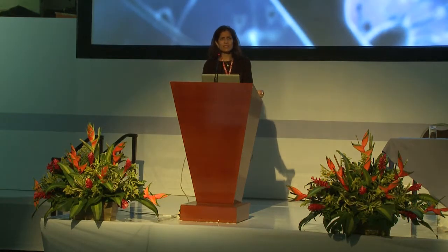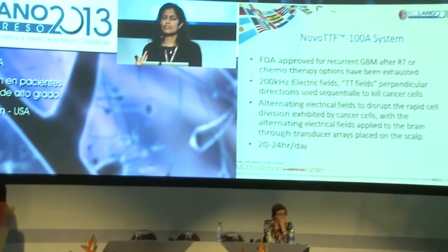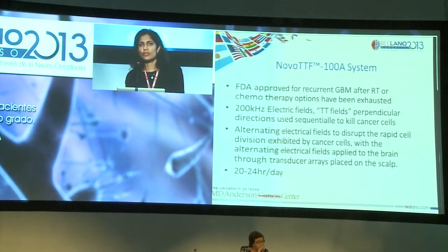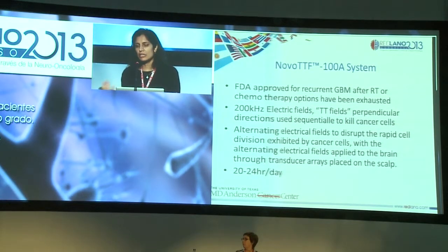One last thing, this is Novo TTF, the 100A system. This has been developed and it's FDA approved for recurrent glioblastoma. I have never used this device, but there are some centers that are starting to use it. It uses 200 kilohertz electric fields, called TT fields, and they are placed on the patient's head, with a perpendicular application of these fields sequentially to try and kill cancer cells. I don't understand all of the basic biology behind this, but it is something that's out there.